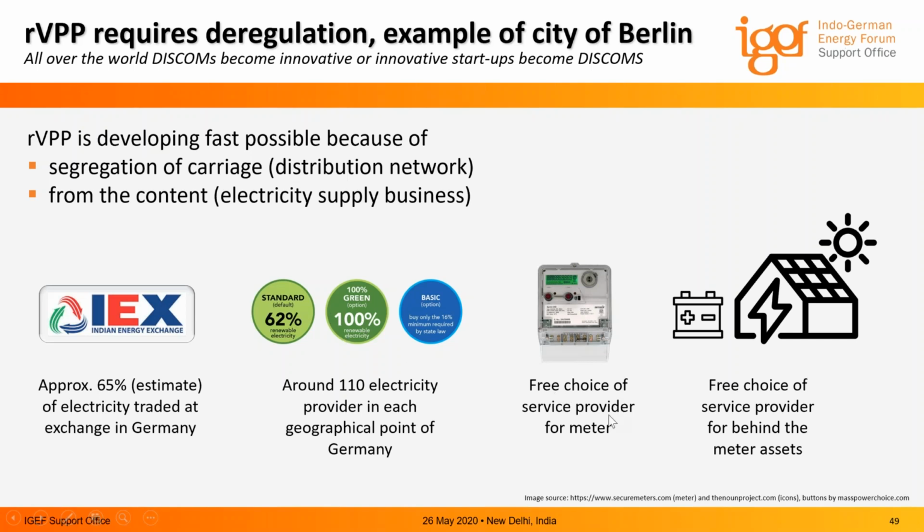Then we have free choice of service provider for the meter. Usually the discom or the service provider takes care of it, but you can say, no, I want another company. Same discussions here in India now, if IESA is able to manage, for example, the meters and make a special business case out of it. And yes, free choice of service provider for behind the meter assets. So the Sonnen company has access to my meter. They can decide when they push things out and in because they are selling to the IEX. In Germany it's not called IEX; it's the European Electricity Exchange. But yes, I just put that.